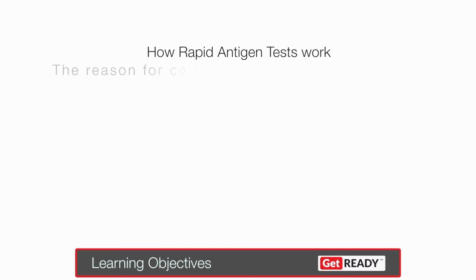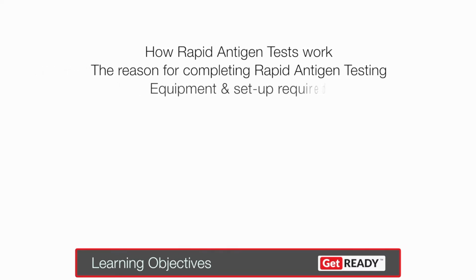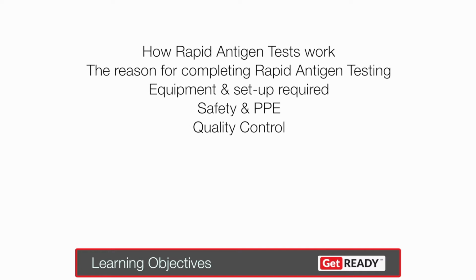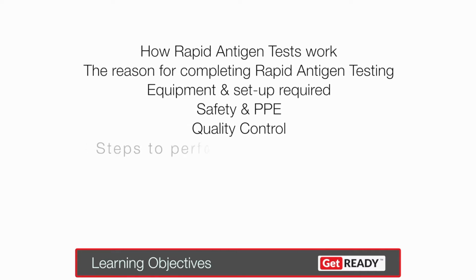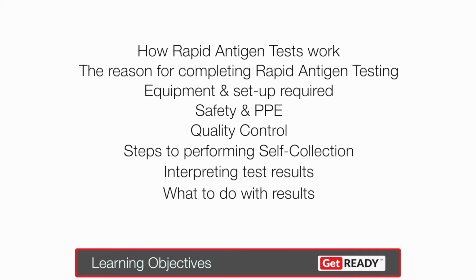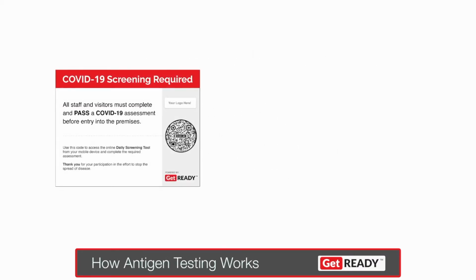In this course, you will learn how rapid antigen tests work, the reason for completing rapid antigen testing, the equipment and setup required, safety and PPE, quality control needed in the testing preparation and setup and while conducting the tests, the steps to perform the self-collection, interpreting the test results, and what to do if the results are positive or negative. How antigen testing works.